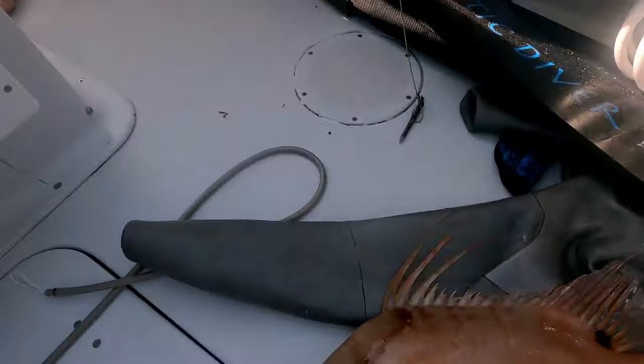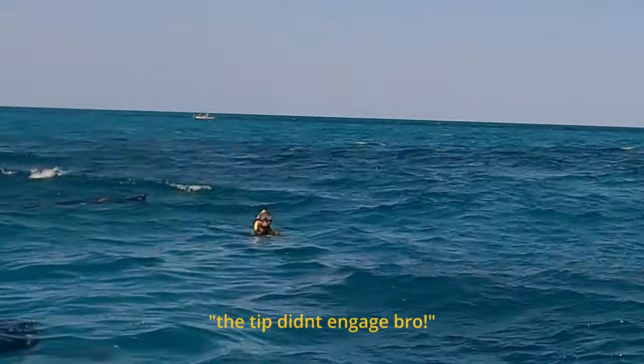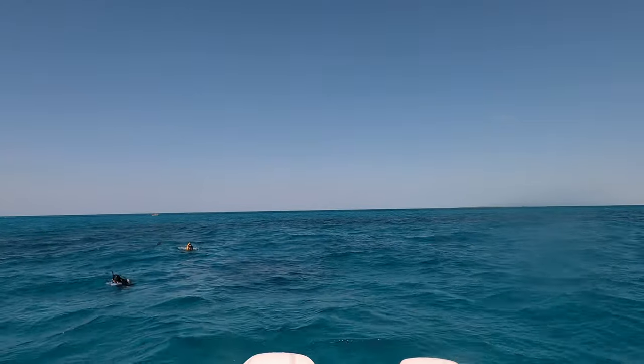Update, we have found the hogfish. Update, we found the fish. They still don't know how to shoot. I want you to say it on video. It didn't engage, bro. No. Willem's on. Willem got a hog.